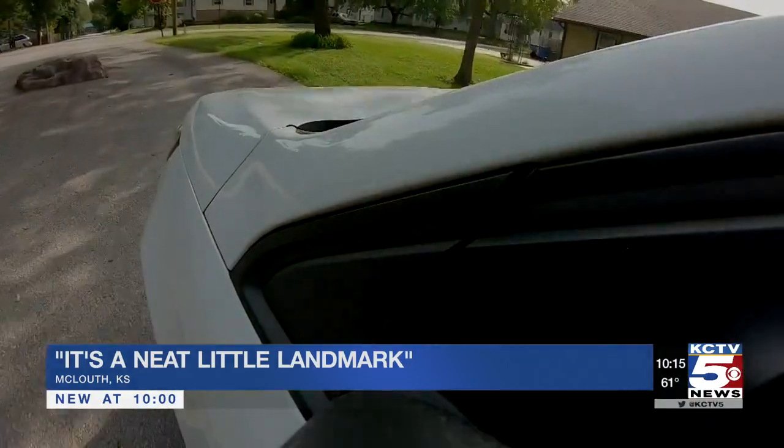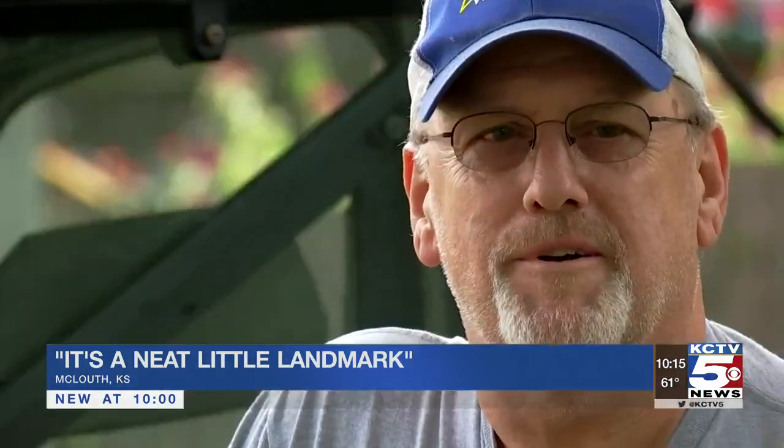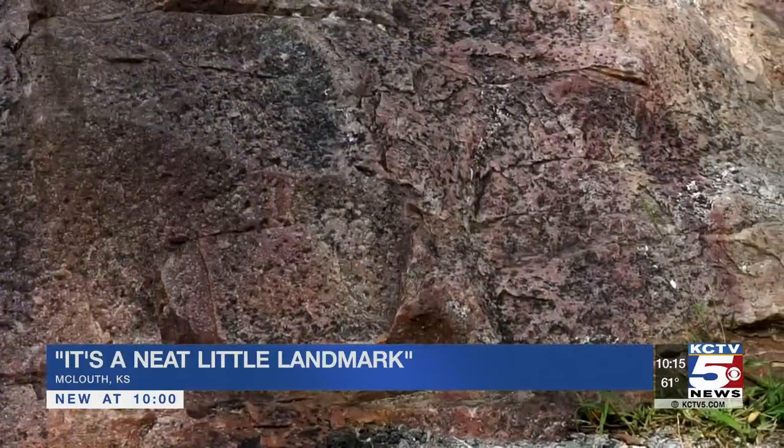It's quite big, with just enough room to drive around. We're just a small town with the rock in the road, I guess. It's a neat little landmark. Claim to fame, I guess. It even attracts visitors further than a stone's throw away. There'll be tour buses pull up, they'll park, they'll get out, they'll take pictures of the rock.